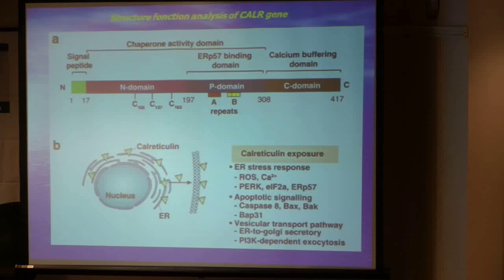So let me introduce you to the CALR gene. Here you have the protein, with the 3 different domains. The mutations are all located in the C domain, which is involved in the transport of calcium, but we don't know yet. We don't have enough research about the consequences and why there is a link between these mutations and the hematological diseases I introduced to you.